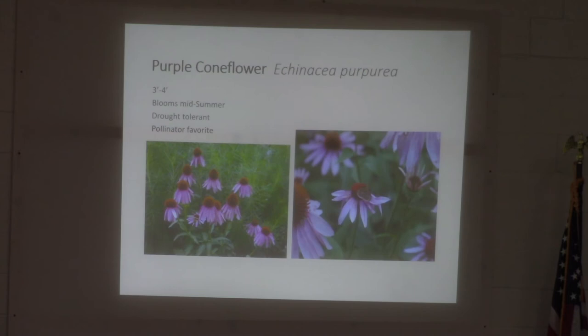Purple coneflower, which is an old favorite, grows 3 to 4 feet tall, blooms midsummer, and is very drought tolerant. It is a pollinator favorite, and when the petals fall off, the seed heads can be left throughout the winter to feed the birds.